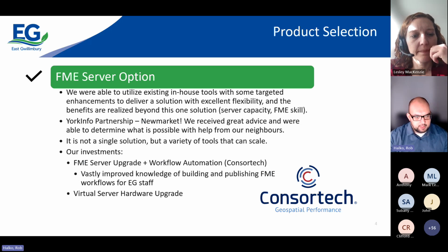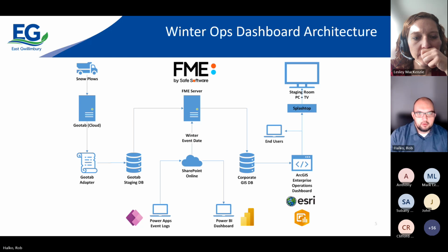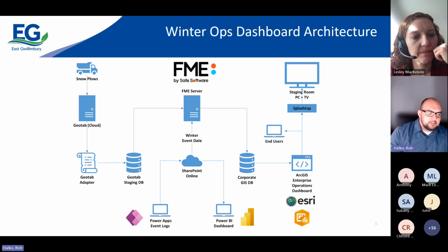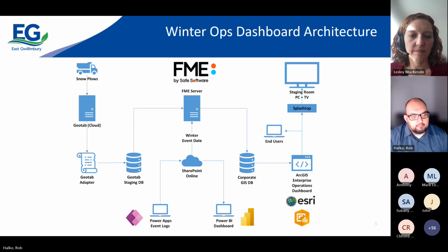Leslie will go into detail about that. I just wanted to quickly show our overall architecture. So we've got the snowplows, of course, out on the roads, reporting back to the main GeoTab system. Our adapter pulls down to our SQL server. We call it the GeoTab staging database. That's where FME is reading from.